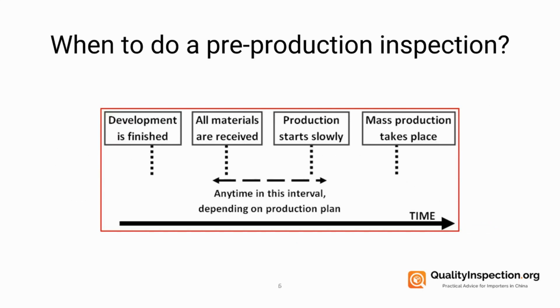Visually, you can see when best to do a pre-production inspection here. So typically, you'd be looking at doing a pre-production inspection any time around when your supplier receives the materials they need to do production and when production starts, but just slowly and you're easing into it rather than right in the middle of mass production.